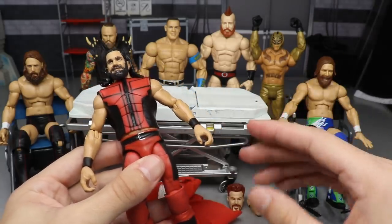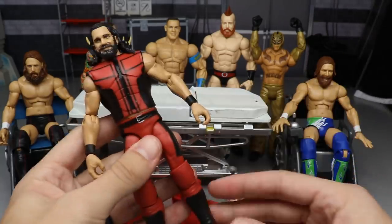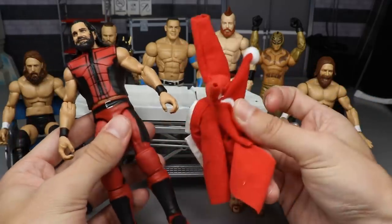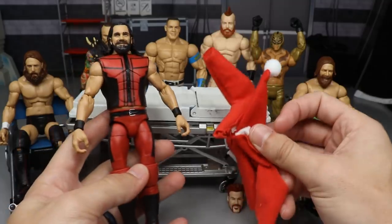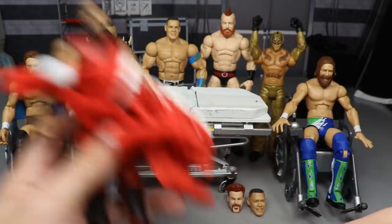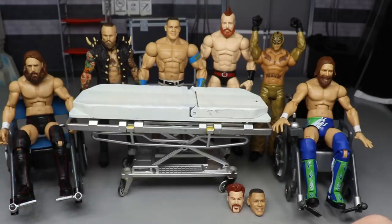He uploaded a figure, and it was a Seth Rollins in Santa clothing. And we're going to do the same thing here today on Action Figure Surgery and make a Seth Claus slash Santa Rollins, whatever the hell we're going to call him. And I wanted to give him a shout out for the idea for that. So that is one thing we are going to be doing.